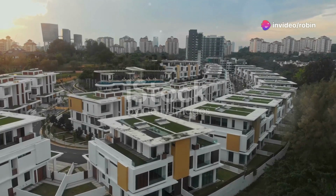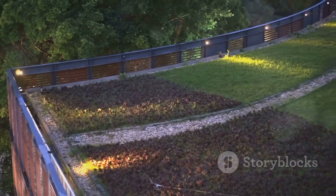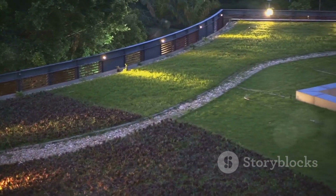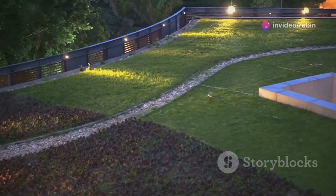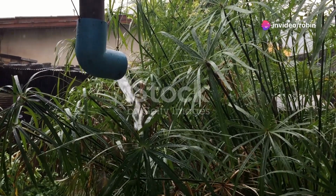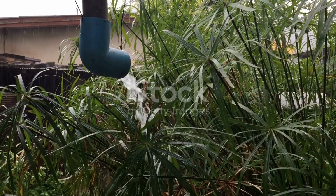The ripple effect: transforming urban living with rainwater harvesting. Imagine a city where rooftops transform into miniature watersheds, collecting and utilizing rainwater to create a more sustainable and resilient urban environment. This is the transformative power of rainwater harvesting. It has the potential to revolutionize the way we live in urban spaces.